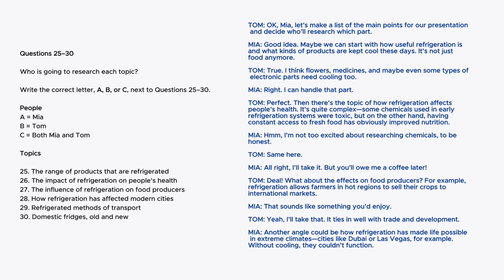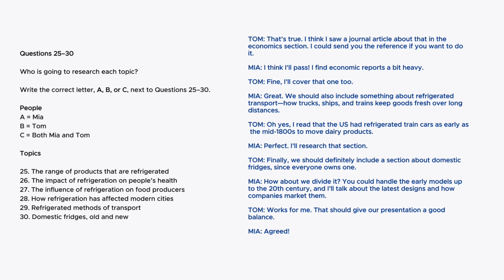Another angle could be how refrigeration has made life possible in extreme climates. Cities like Dubai or Las Vegas, for example. Without cooling, they couldn't function. That's true. I think I saw a journal article about that in the economics section. I could send you the reference if you want to do it. I think I'll pass. I find economic reports a bit heavy. Fine, I'll cover that one too.